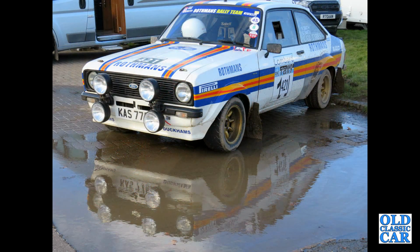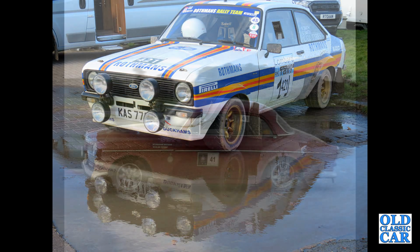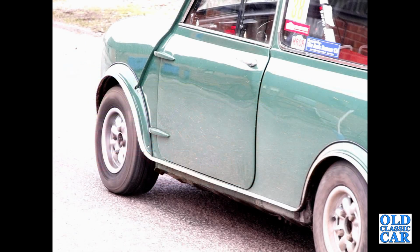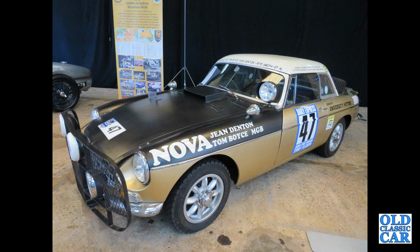Talking of muddy puddles and baths, here's a Mark II Escort in the Rothmans colours. And the four-door Volvo Amazon, one of several Volvo 120 series cars that will feature in this collection of rally car photos. And here's another popular choice, the Mark I or Mark II Mini Cooper and an MGB Roadster.